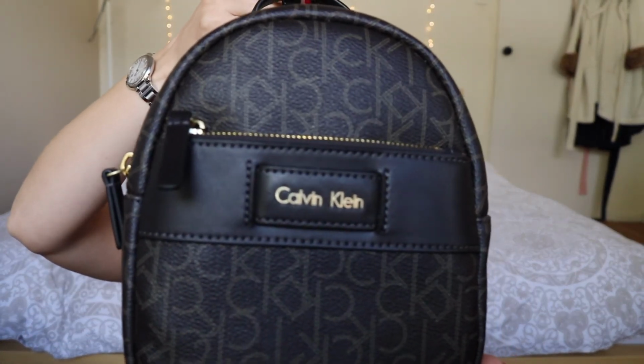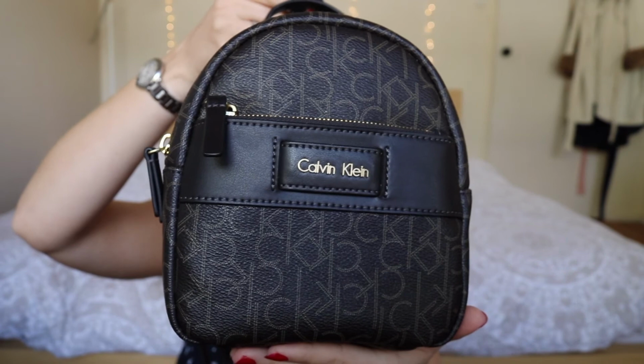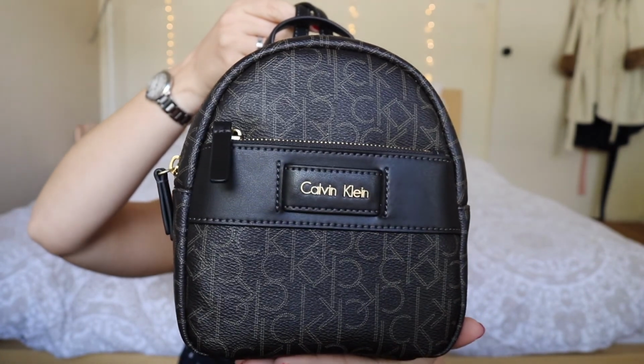It is a little Calvin Klein backpack. I have been looking for a little mini backpack like this for so long, and this was on sale, and isn't it just the cutest little thing? It is so cute. I am obsessed with it. It's small, but it's not too small. It fits everything that I need to put in a bag. If it's my wallet, if it's my phone, if it's a few makeup products, and it also fits a mini bottle of water too, which is the best.